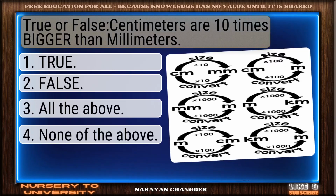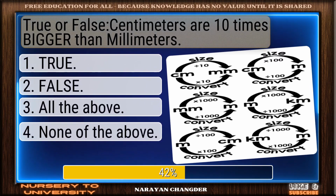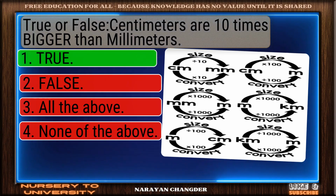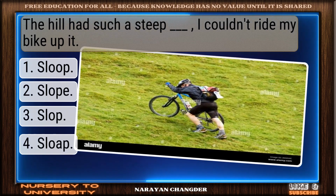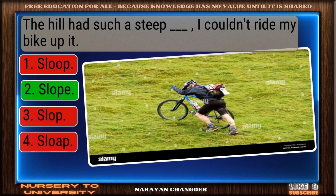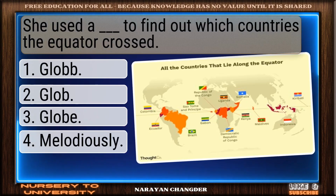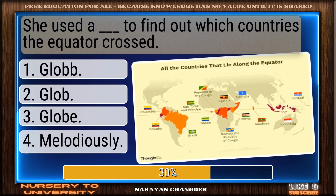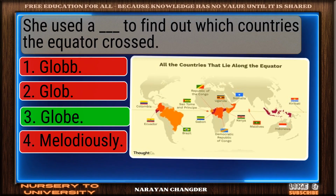True or false? Centimeters are 10 times bigger than millimeters. Excellent choice. True is the right answer. The hill had such a steep dash, I couldn't ride my bike up it. Strong choice. Slope is the right answer. She used a dash to find out which countries the equator crossed. Perfect. Globe is the correct choice.